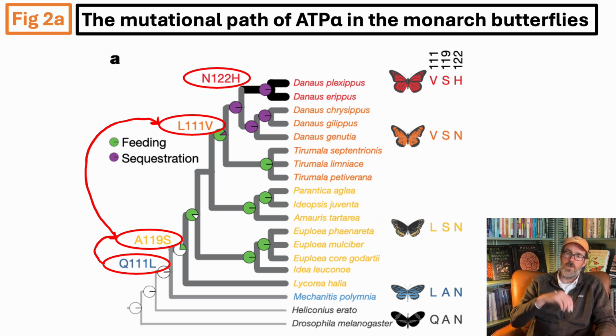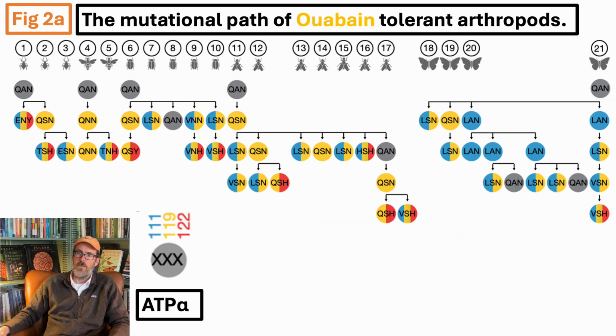We can actually predict that these amino acid substitutions had to happen before the genotype VSH evolved, which was fully tolerant to Ouabain. VSH is the fully tolerant genotype, and it's shown in red throughout this presentation. The black QAN is the ancestral state.